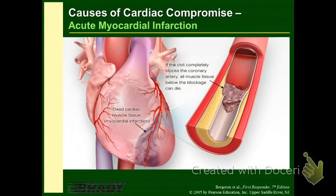You either have a severe decrease in blood flow or a complete stoppage of blood flow to that area of the heart, and that area of the heart is going to die or infarct from the lack of oxygen, or no oxygen at all.